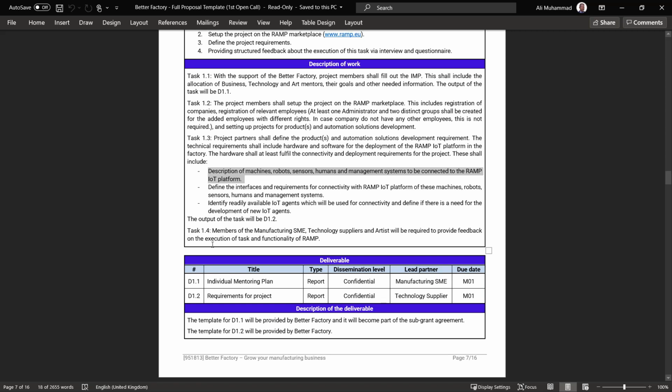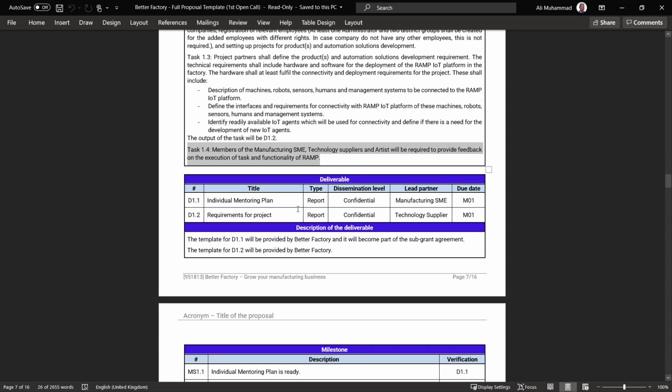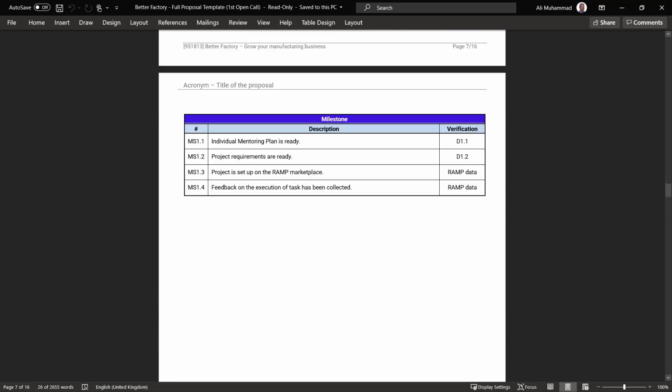And remember, we will then ask for a short survey from you to get feedback on what you did in these three tasks, what went well, what went wrong, what could have been better on the marketplace or in general. So this is one other task. Everyone will be required to provide this feedback.